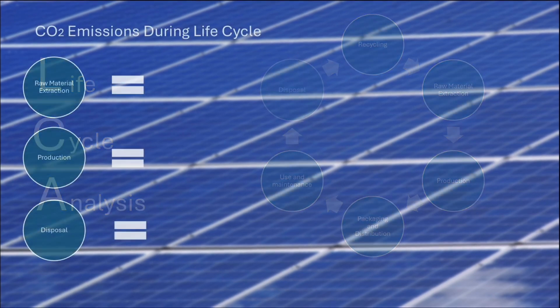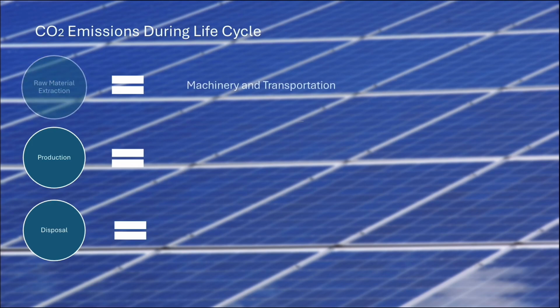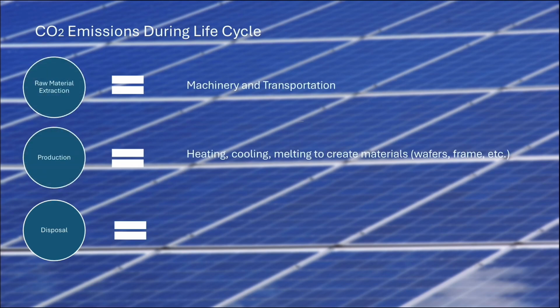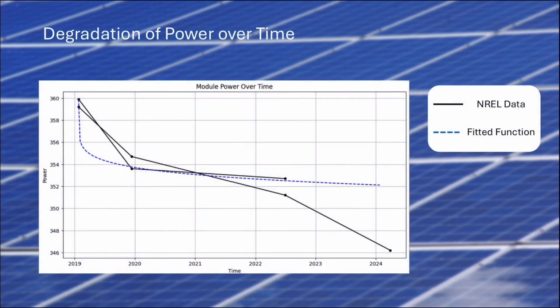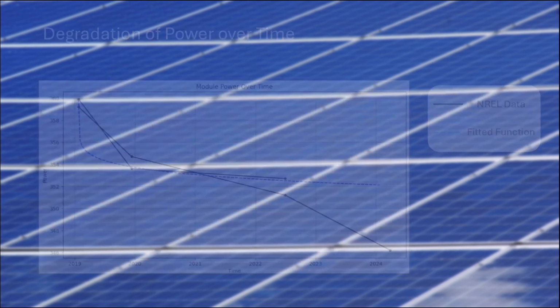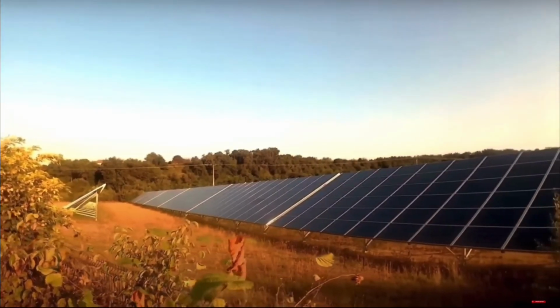The current stage of the project is collecting pre-LCA data, such as where CO2 is produced in the solar panel manufacturing process and degradation of solar panel efficiency to determine the total electricity produced by the end of life of a solar panel. Once that's complete, data can be analyzed through software called OpenLCA.